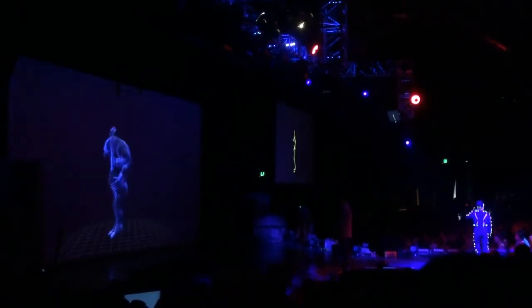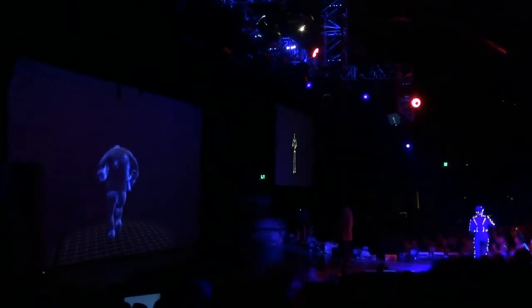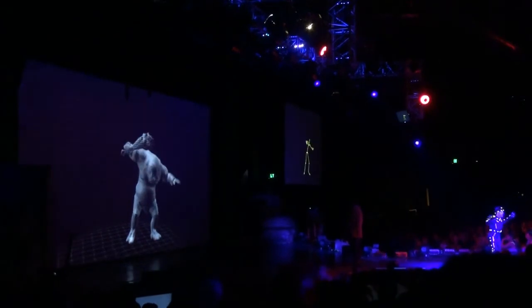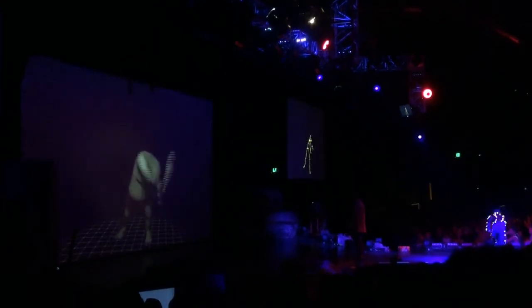See? Using the capture movements, we create a digital skeleton, then a wireframe, which we fill in with skins to turn Jerry into anything. Jerry, you are now a hideous troll. Roar! Yeah! Roar! Roar! Nice. And he's got a huge club in his right hand. Swing it. Swing the club.